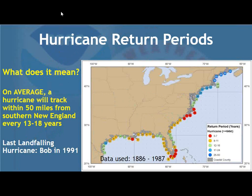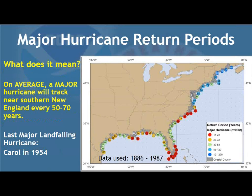And while some of you may remember Bob, and it caused quite a bit of damage on the south coast, and especially Martha's Vineyard and on parts of Cape Cod, many people who now live in the area and specifically along the coast have never experienced a landfalling hurricane, or maybe even a tropical storm. So if it's not in people's memory, they may not know how to respond when we actually have a real threat.